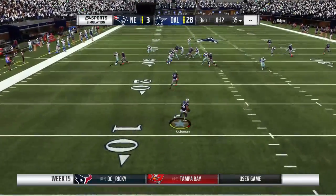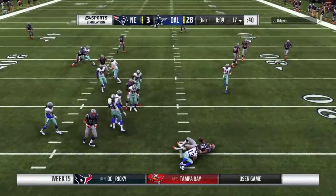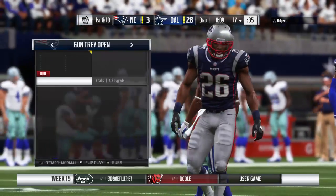This will be taken in at the 1. No, a nifty juke there. Not much fun for a guy trying to tackle him. And he will be brought down here at about the 17-yard line. And now out come the Patriots.